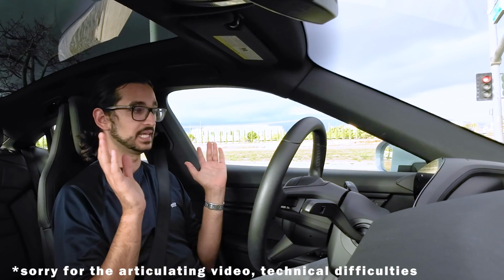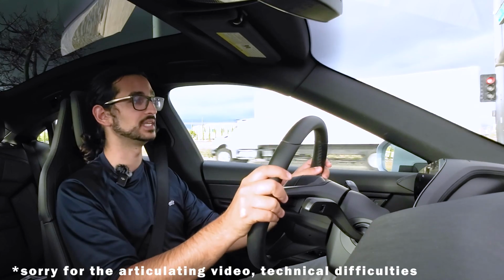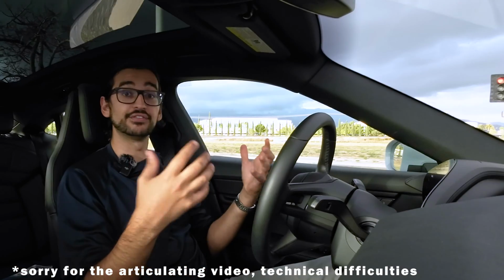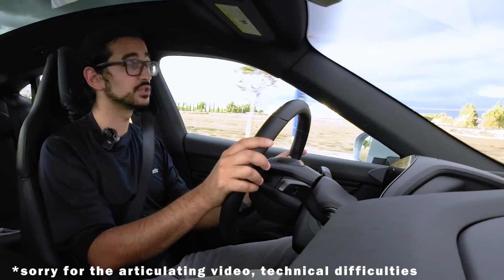Everything about this car is laid out excellent. It's a Porsche after all, so it's kind of self-explanatory to even bring it up, but the driving position is great. These standard seats are really comfortable. They're very supportive without sacrificing their sporty feel. The throttle response is great.